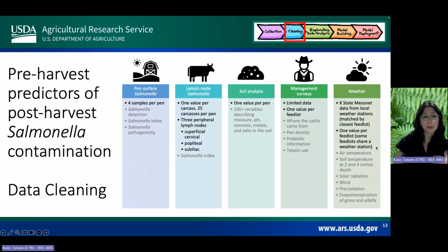But this gave us variables like air temperature, soil temperature at different depths, solar radiation, wind, precipitation, all of these kinds of fun variables. And so all this data is coming across space and coming across time, and they have different experimental units. And so aligning this data was actually the bulk of the work for this project, and it often is when it comes to data science.